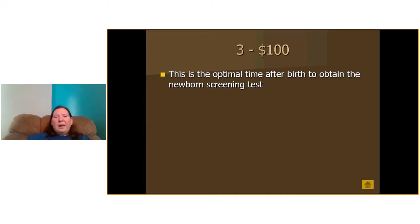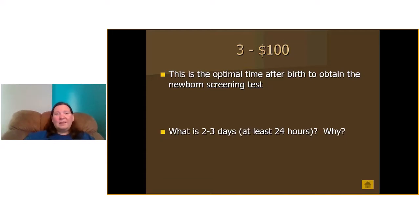The optimal time after birth to obtain the newborn screening test. When's the best time? 24 hours. At least more than 24 hours. So 2 to 3 days is ideal. But let's be honest, babies usually aren't in the hospital that long. By then, they've probably gone home. But at least 24 hours after birth.